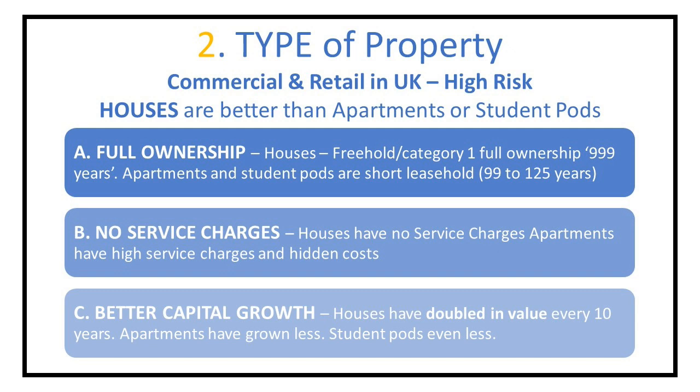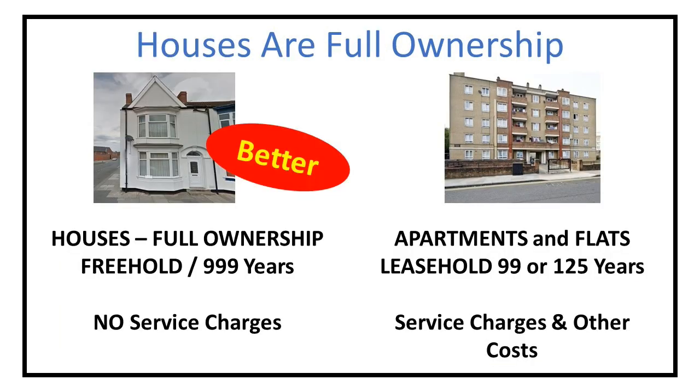When it comes to comparing houses with apartments, there are 3 reasons why houses are better. Firstly, houses have full ownership, freehold or 999 years, that's almost 1,000 years ownership with nominal £1 per year ground rent, which for practical purposes is treated like freehold. In the case of apartments though, most of these are 99 years or 125 years leasehold.